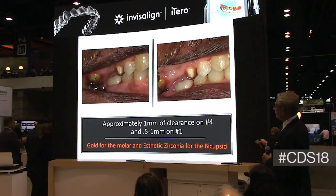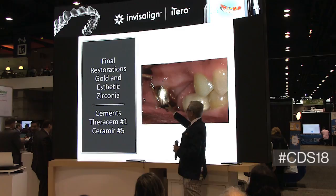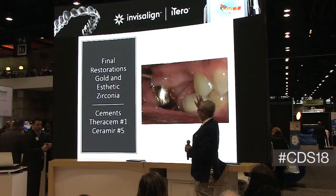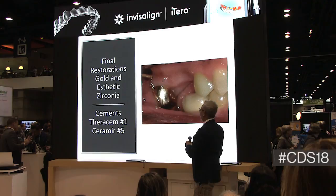So ultimately, I had 1 millimeter of clearance here, 0.4 to 0.5 millimeters on my molar. Definitely not enough for zirconia. This was a failed zirconia bridge. And ultimately, we made a gold crown and a monolithic, very cosmetic zirconia crown, cemented with Theracem from Bisco for number 1, and Ceramir from Doxa for number 5. Both are calcium-releasing cements. This tooth needs more retention, so it's a resin cement with calcium release. This is a pure calcium aluminate with calcium release. So ultimately, it guided me to come up with the proper restoration, proper preparation, and that's the advantage of digital.